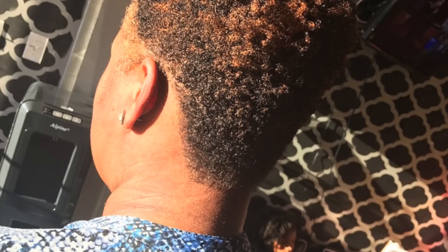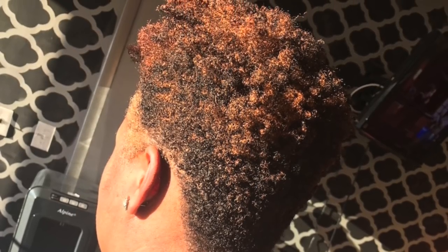So then I decided to try the tapered cut, which I fell in love with. And again, you could see the lighted areas, my grays. So I love the tapered cut, but you see what happened there in the front.